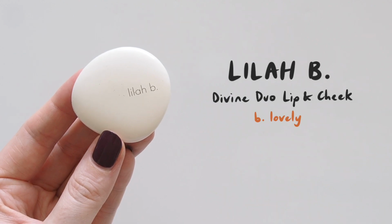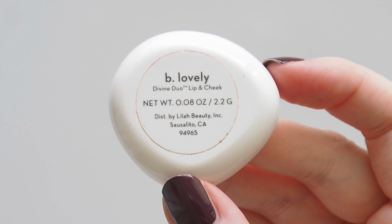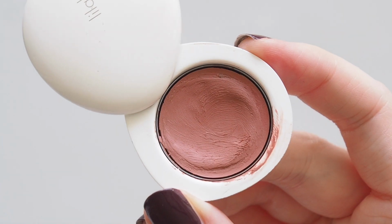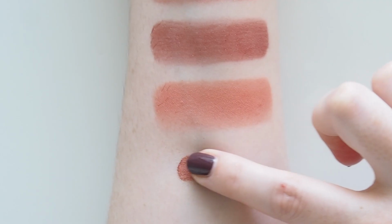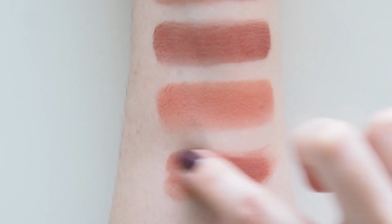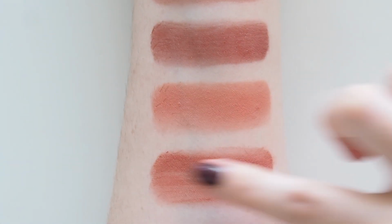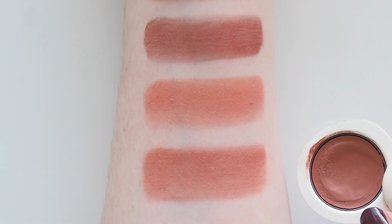Bringing back a 2019 favourite, who remembers seeing this Lila B Divine Duo Lip and Cheek shade Be Lovely in my old videos? I bought this at Barney's in New York. Rest in peace, they had a brilliant edit of brands. Still the only Lila B product I've tried, but I'd love to hear your suggestions. I'd forgotten how much I enjoyed this formula. Perfect peachy neutral and a slightly thicker satin slash matte, so it lasts nicely on cheeks, lips and eyes.